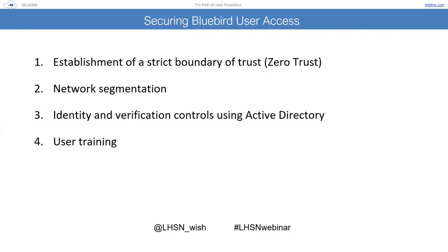The other aspect we have to deal with is the identity and verification of the user access, using controls on Active Directory. So this includes strict password policies, which include password length, password expiration, and password durations. Also, we have to use multi-factor authentication so as to ensure that we verify all the users who are logging onto our system.